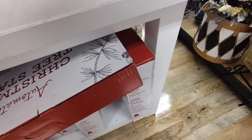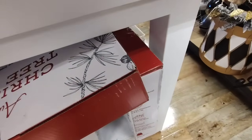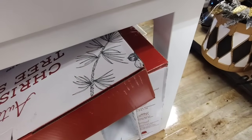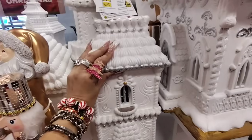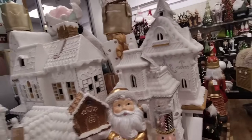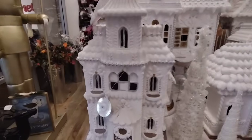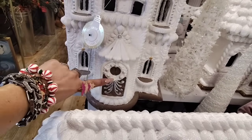Alright. Okay, I'm trying to get the price, you guys. And I'm like, no, that can't be right. I think it's $56.99. Alright, I'm going to back up because obviously I can't lift all these up. But they're all different. Look at how beautiful this one is with the faux pearl wreath.